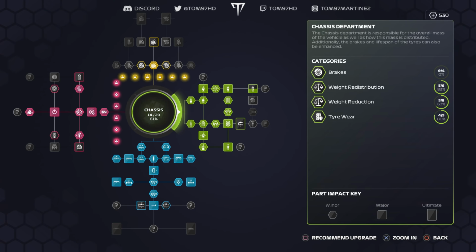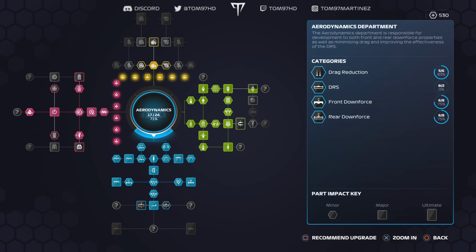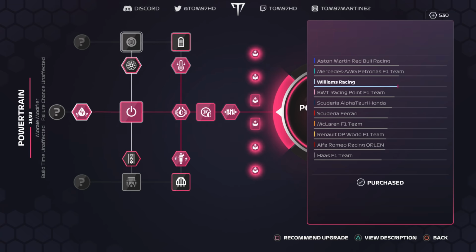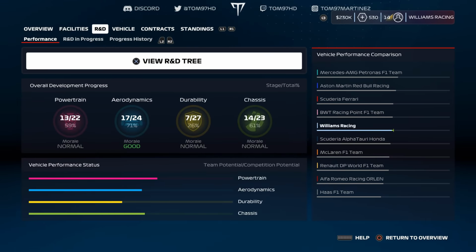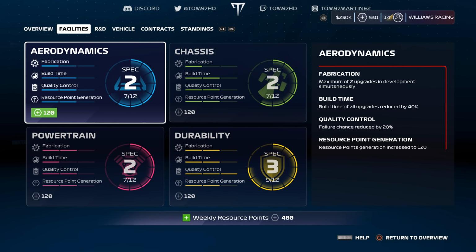And looking at the R&D tree right now, there's no more big performance upgrades really besides these ones here, but even then, they're only DRS upgrades, which I don't feel like are a major performance boost overall. Even on the chassis, this is an ultimate one, but that's for tyre wear. And then on the engine, we can't go any further in terms of engine power, so the best we can do is probably some ERS upgrades like this one here. So we're going to see what happens. You never know, we can maybe squeeze something out, but in terms of performance, the car is pretty much at the end of its life right now within the confines of the fabrication.